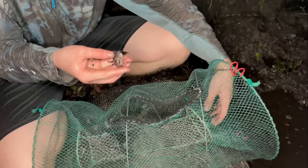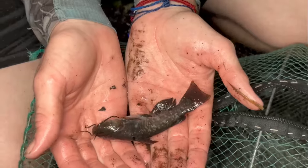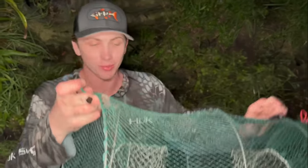Whoa, what is this? What the heck? Look at that catfish you caught. What is that? It kind of looks like a butthead. But yeah, he is. I think that is a little baby bullhead. You did really good. This was a nice trap.